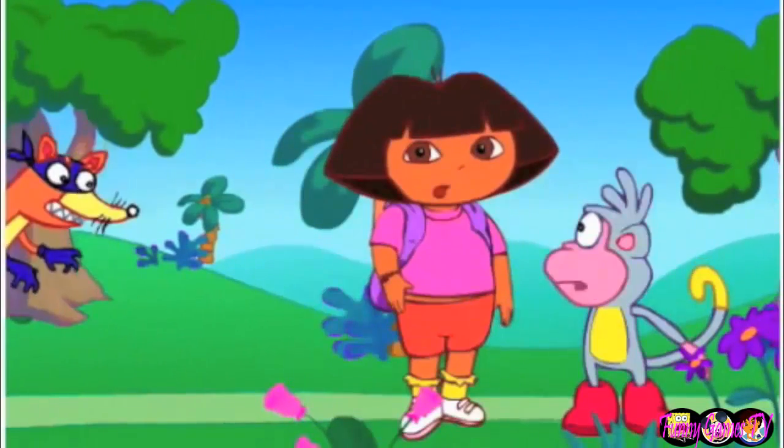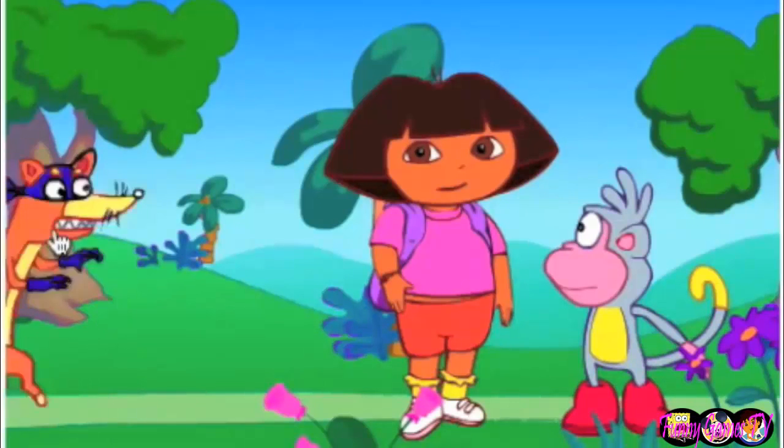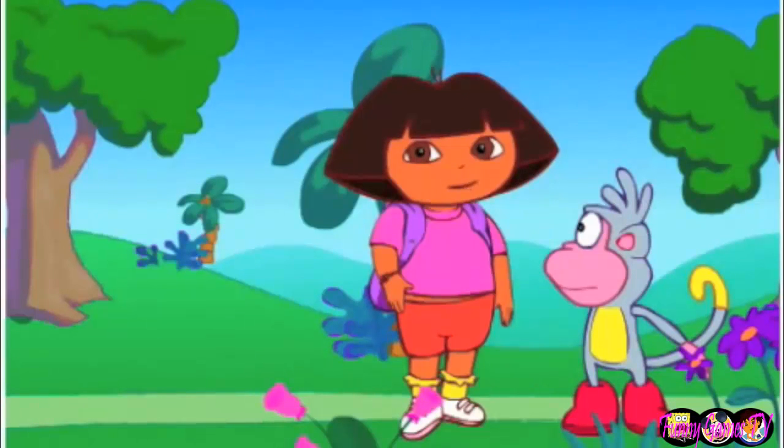Dora, do you hear that? It sounds like Swiper the Fox! That sneaky fox is always trying to swipe our stuff. If you see Swiper the Fox, click on him. Oh, man! Thanks for helping us stop Swiper.